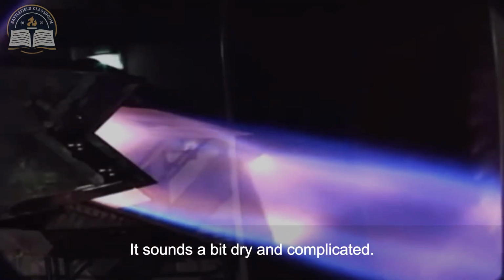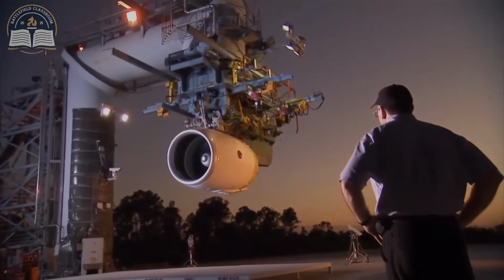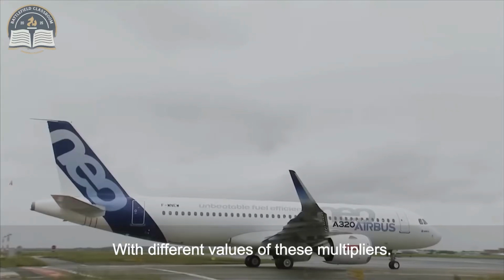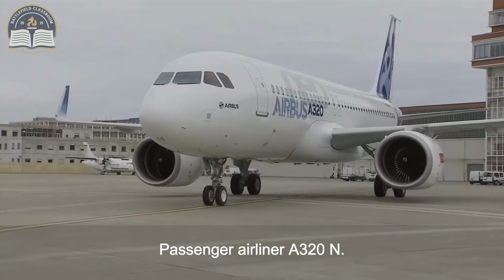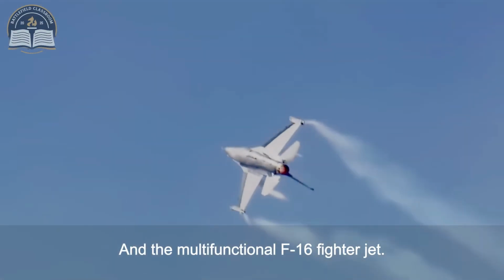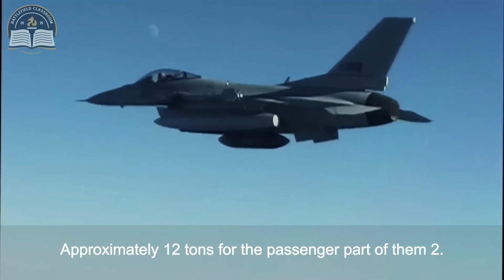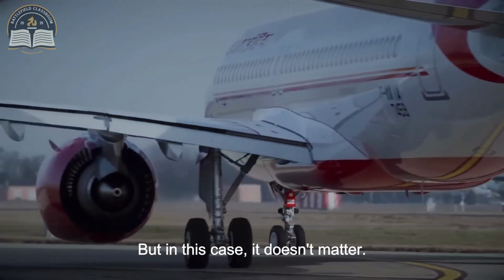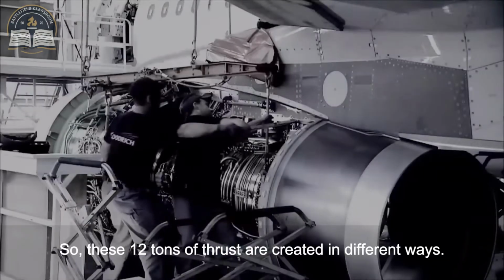It sounds a bit dry and complicated, but it's quite clearly laid out with a specific example. You can get the same thrust with different values of these multipliers. For example, two completely different airplanes: the passenger airliner A320neo and the multifunctional F-16 fighter jet. Each of them has on board an engine with maximum thrust of approximately 12 tons. So, these 12 tons of thrust are created in different ways.